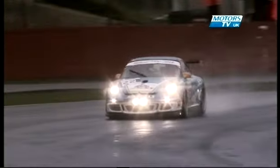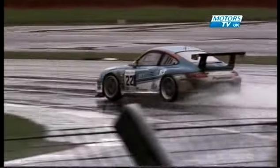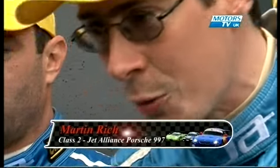Jet Alliance really put the fight to Ferrari all the way through. For me, as a British driver, the one British driver in the team, it's great to always be on the podium at Silverstone. Fantastic team effort. The car was just faultless. Didn't have a single problem. We changed tyres, we put fuel in. Everybody drove superbly. The guys worked brilliantly to get the car where it was.